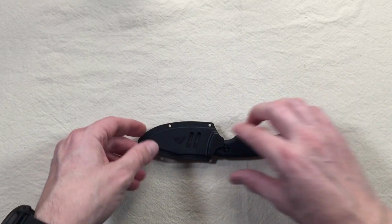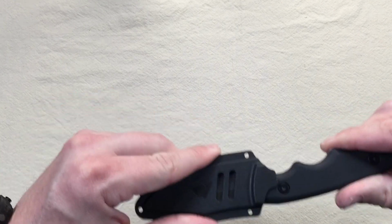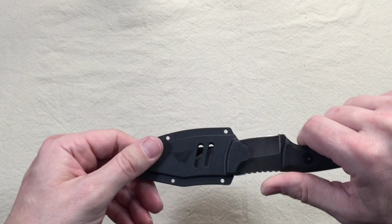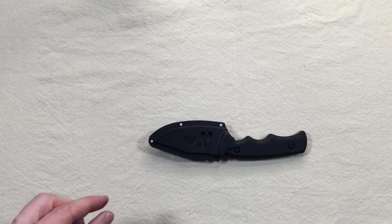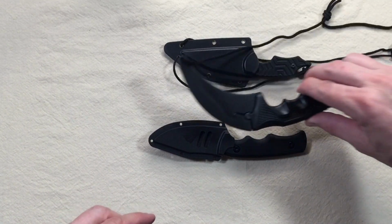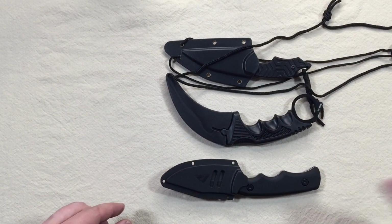Whereas this one I do like. It actually has a very solid lockup. It doesn't wiggle a lot when it gets into the case, and I have to actually use my thumb to push it out. You can hear it click. So again, this would be more of a practical knife versus those that might be considered more of a tactical knife. So again, practical versus tactical.